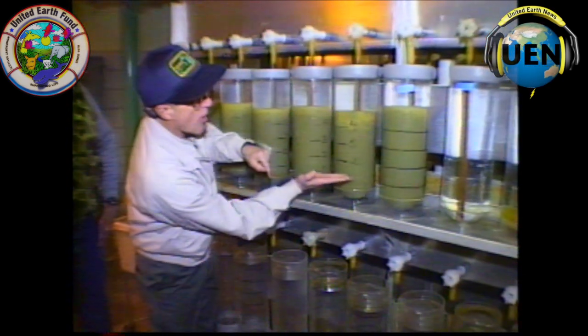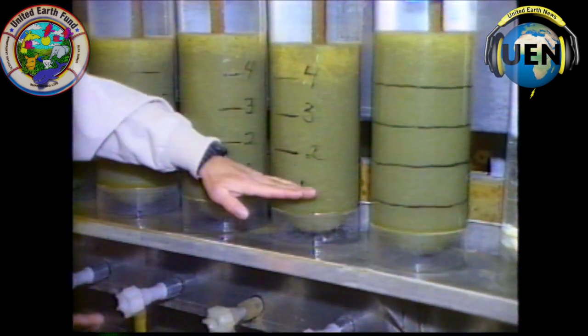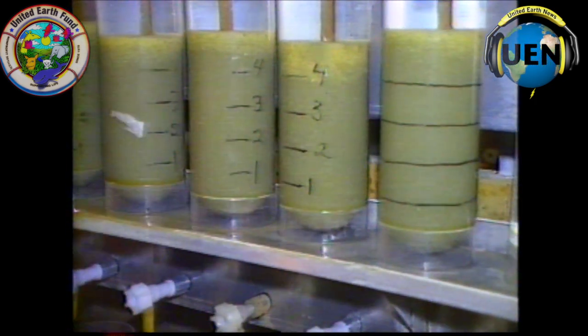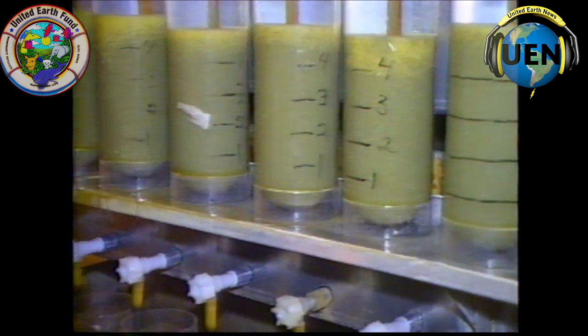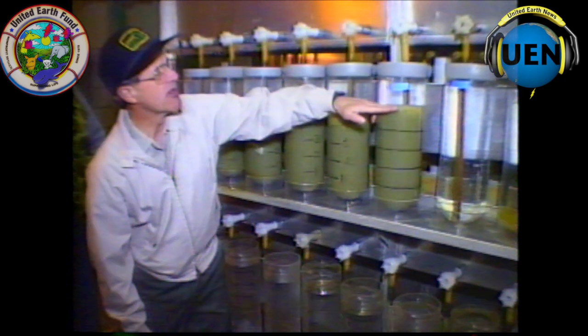These are quart increments right here. And 1 quart of walleye eggs is 100 to 125,000 eggs. On the top, you can see that there are some eggs that are lighter colored. Those are dead.